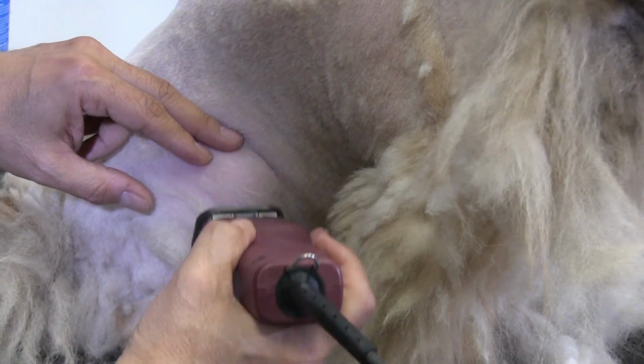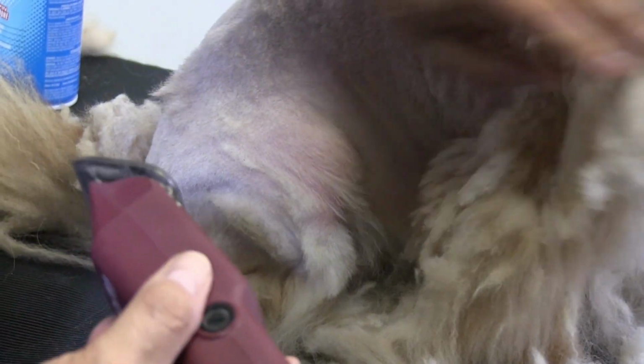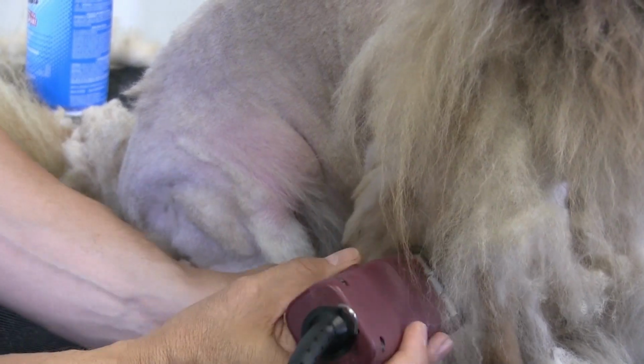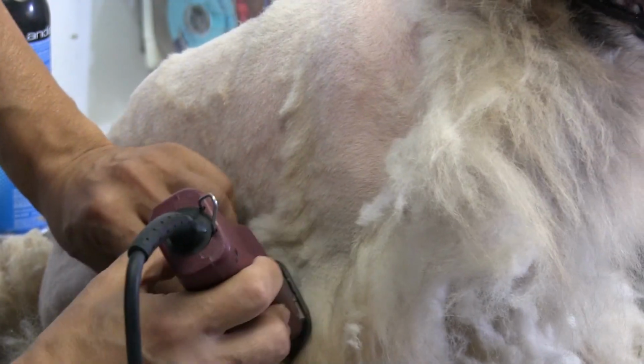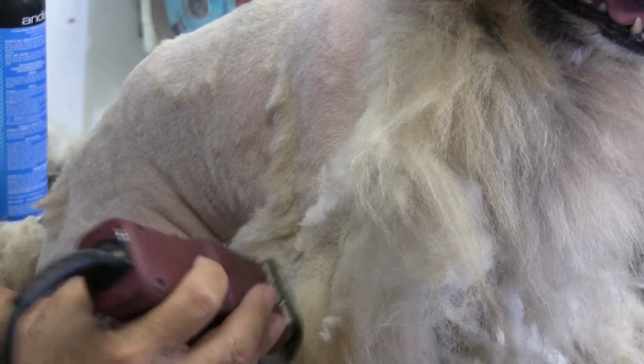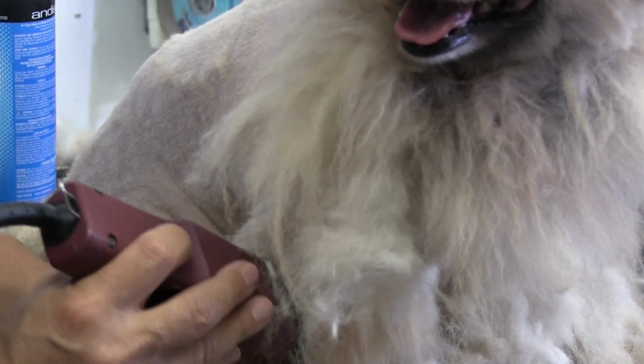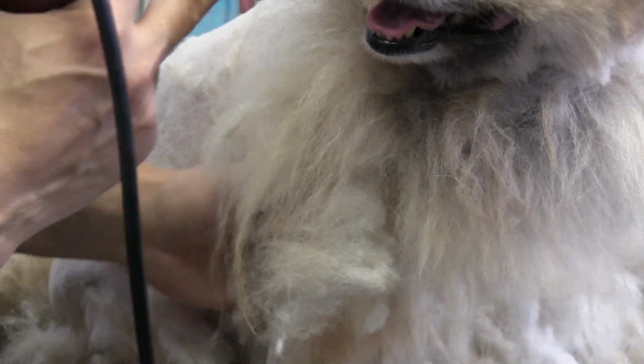Here's a little thing I could just grab right there. And looking at her face, usually if a dog is panting like she is, they're comfortable. You've got to look at their expression.